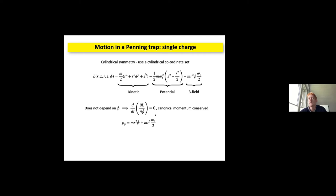And so if we differentiate this Lagrangian with respect to this velocity, what we find is that it's got a term coming from the magnetic field, and it's also got a term coming from the kinetic energy term that we see here. So there are contributions to this canonical momentum from the kinetic momentum, but that's different from the canonical momentum by this magnetic field term that we have with this cyclotron frequency.